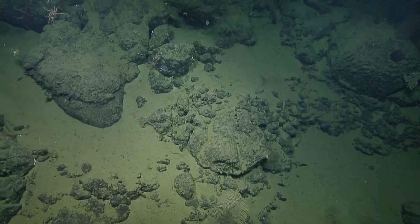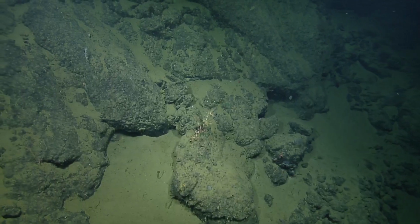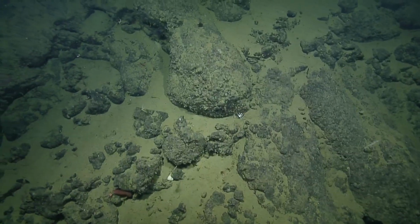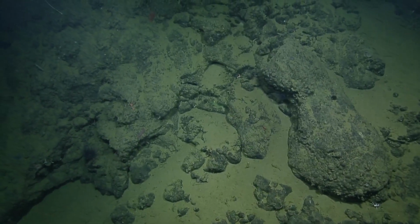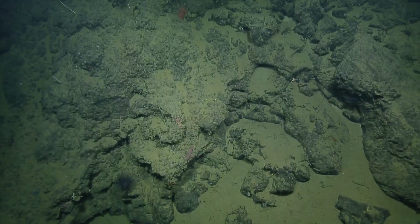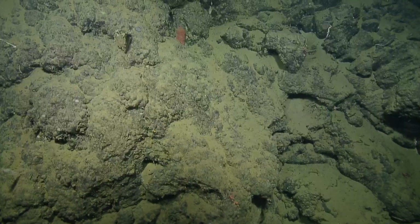These large features should flatten out as we get up on it, so we're looking for that. There's a small white galatheid crab or squat lobster. These are commonly seen in the deep sea. Also, we see some sea cucumbers. Oh, there's a beautiful sea anemone down at the bottom of the screen with deep purple tentacles.